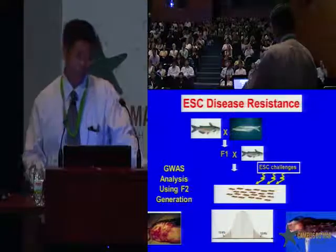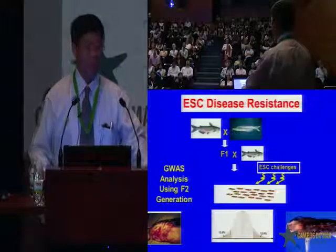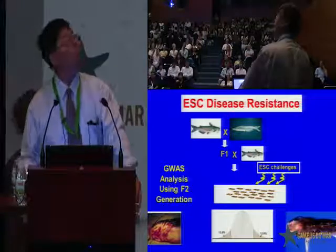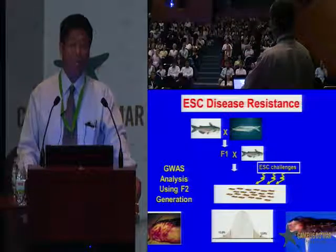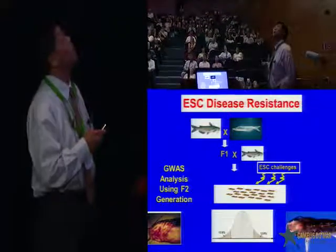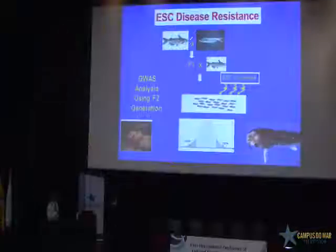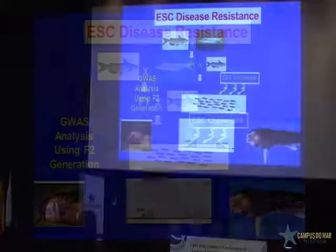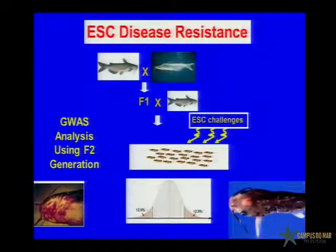So with this array, we are now able to do some genome-wide association studies. In our system, as I keep saying, we have channel catfish, which is susceptible, and blue catfish, resistant. We have the F1. We have the backcross with the susceptible parent, giving you the F2 generation backcross progenies. Then we can ask what genes are associated with disease resistance in this case.